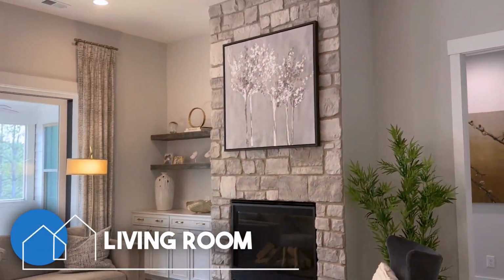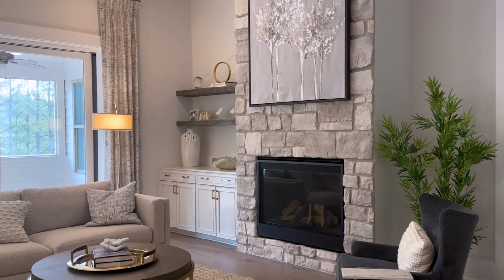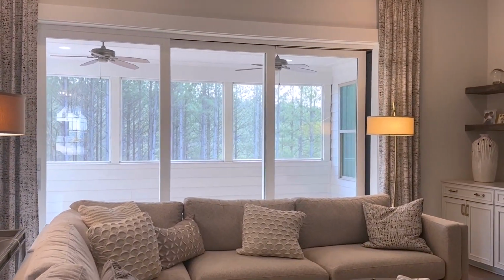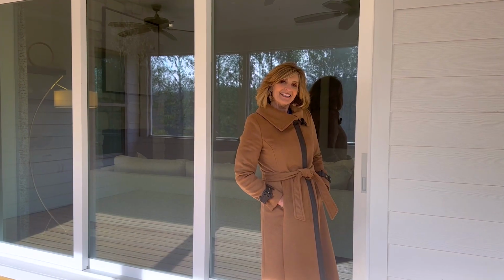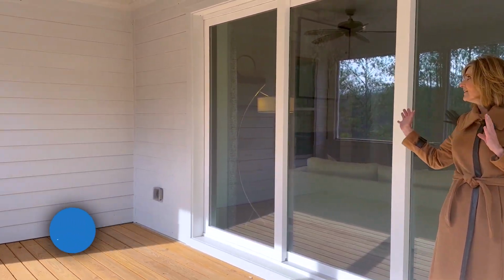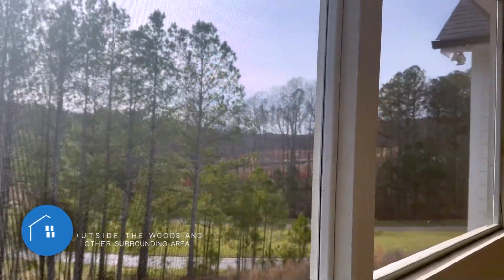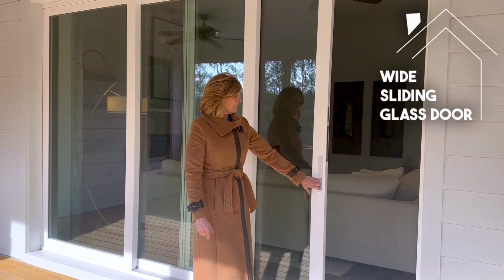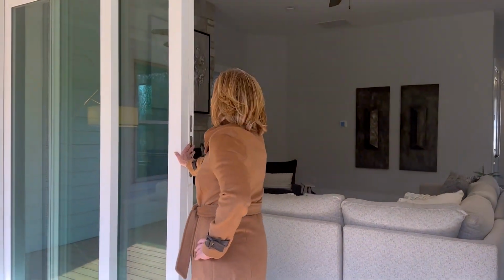Then you come into this gorgeous living area. Fireplace with gas logs, built-ins. Take a look out here. You know, one of the things that I really love about this home is when you're sitting inside in the living area, you can see out these beautiful doors all the way out into the woods and the surrounding area. But one thing else I love is how this opens and opens and opens, and it just keeps opening.